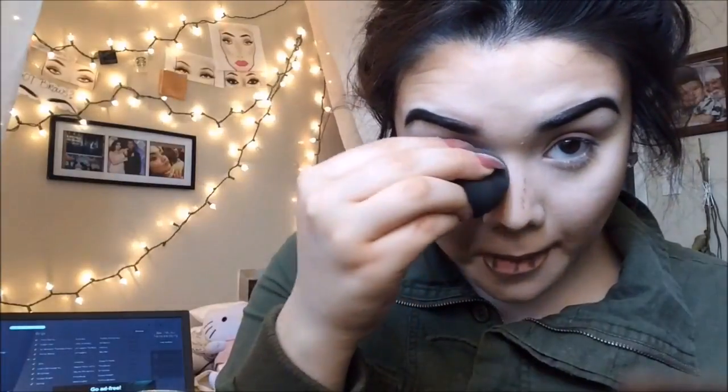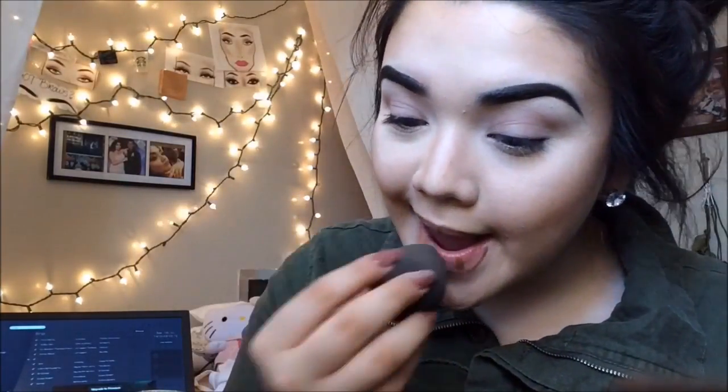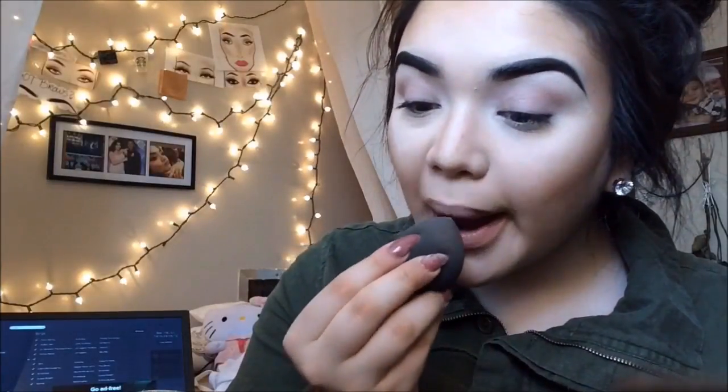And when you contour your nose with a cream concealer, make sure that you use the tip of the Beauty Blender just to get a closer line. And for this, you just use it like you were blending a foundation or something. That's how I think of it.